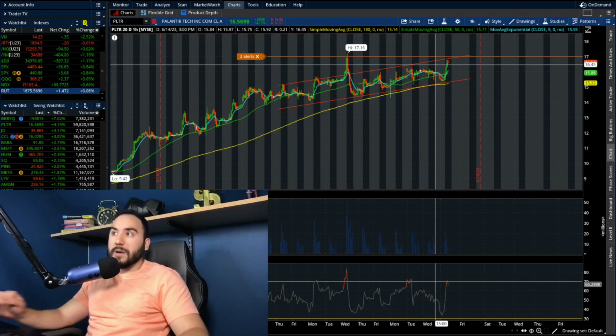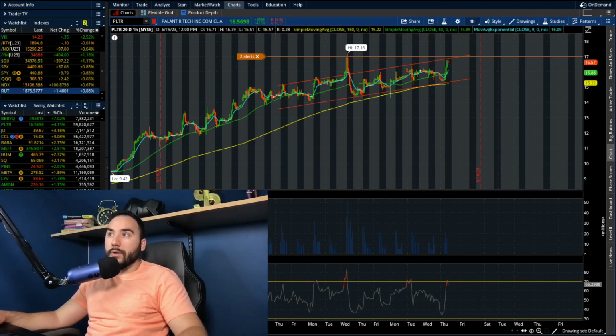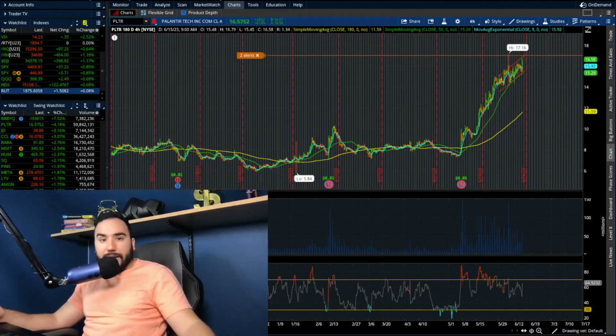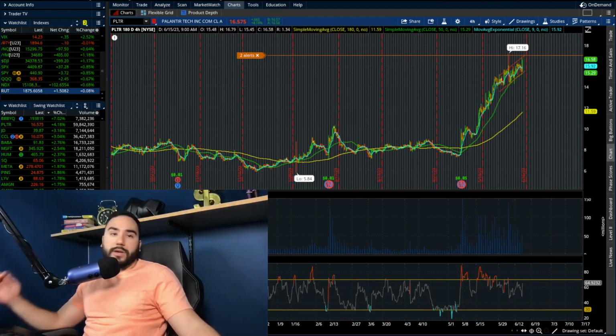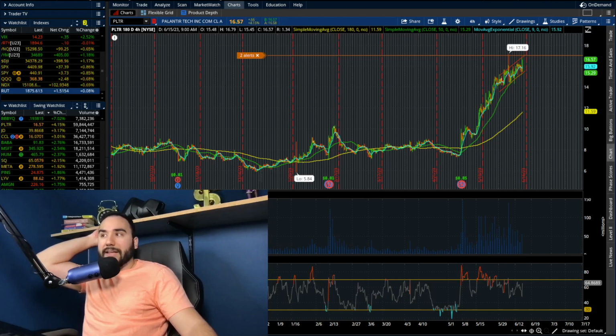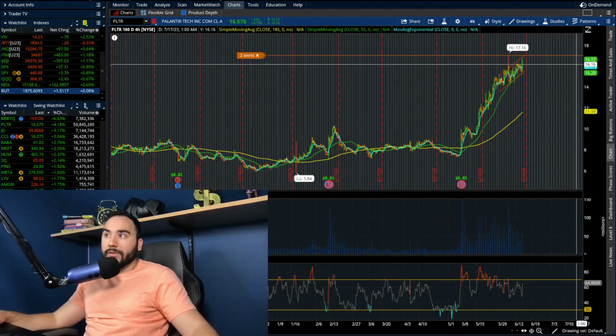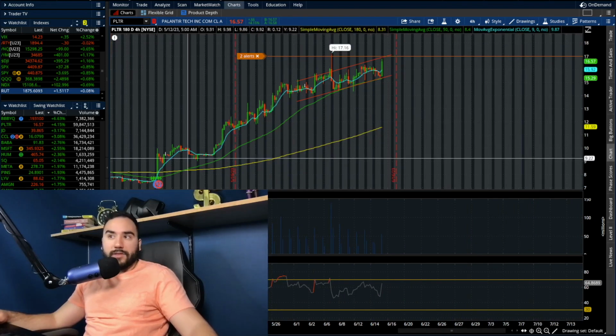This is going to be a huge spot for Palantir in the short term. And if I pull the 4-hour chart up, you guys are going to see that the bulls really didn't go anywhere. I mean, look, we consolidated for a little bit, but in reality, did the bulls go anywhere? No, the bulls have been here the whole time. We held the 50 SMA on the 4-hour chart for the past couple of weeks.